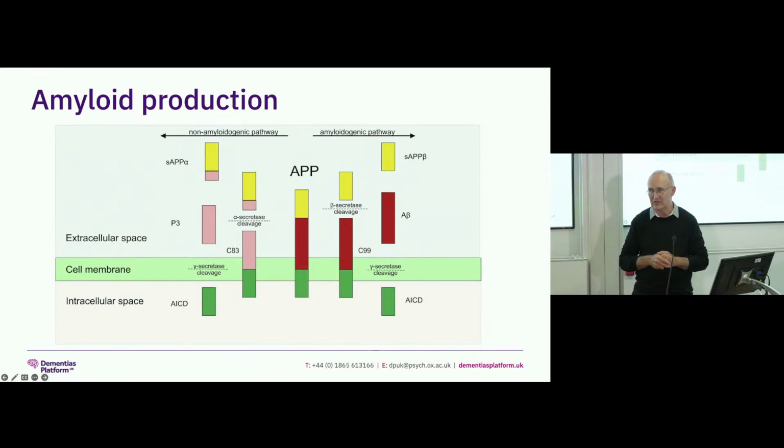Okay? So what you have is this protein going through the cell wall, being cut in different places, and part of that then going on to form something called a plaque. What this says is it's very complicated in working out how to develop a treatment, because there are lots of different stages at which you can do something to change the course of the plaque forming.